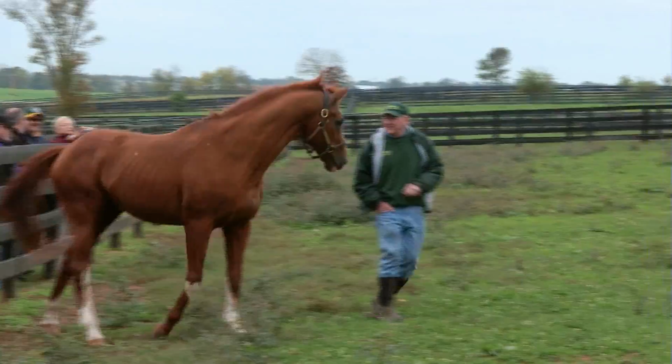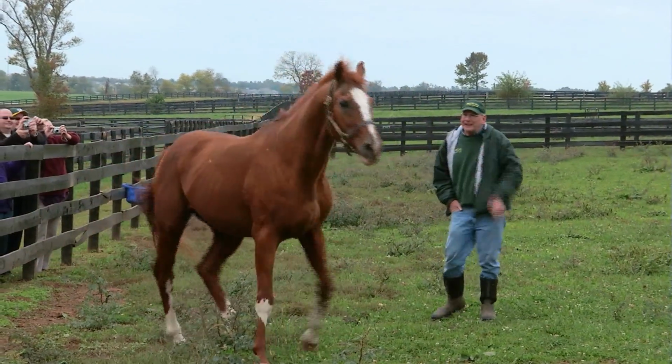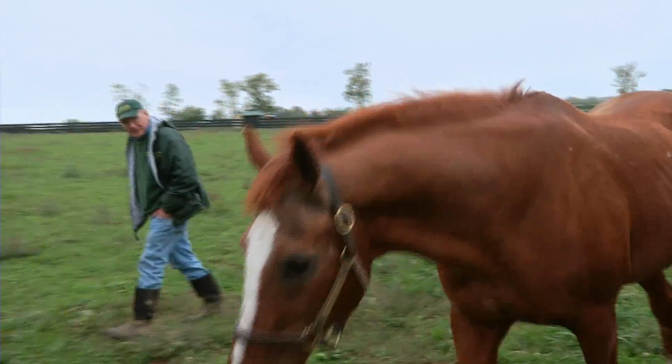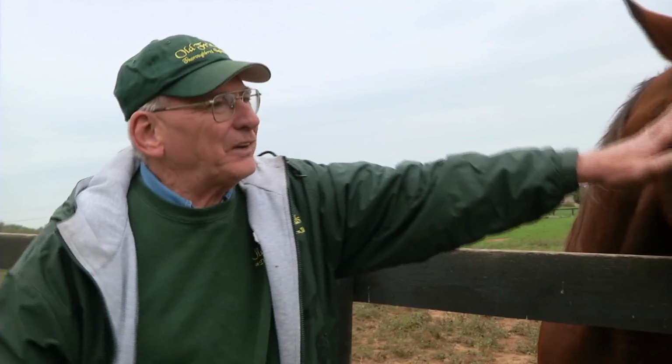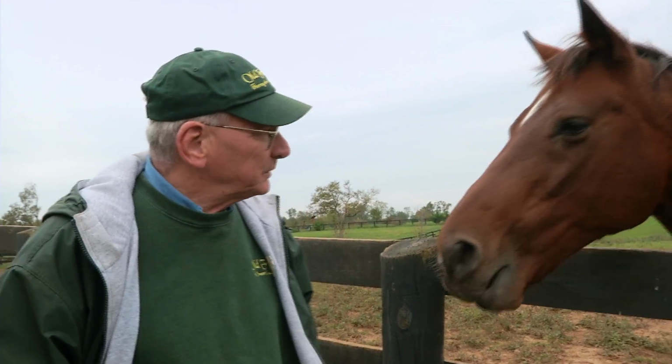You know, it doesn't take long to see how much Michael loves these horses. You're the best. Aren't you the best? Without them, there's no racing. They're the stars of the sport. They're the heart and soul of the sport. In a way, you could call this a living history museum of horse racing. He's fabulous. He won almost $1 million on the racetrack.